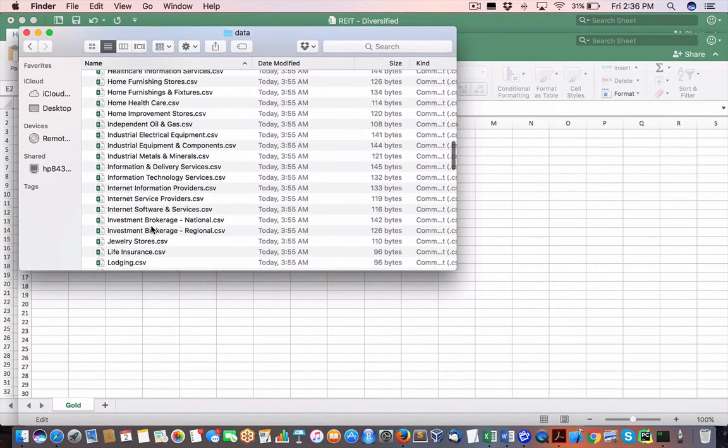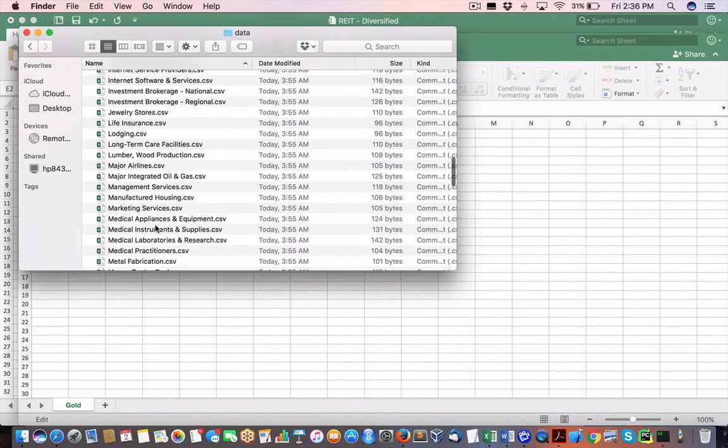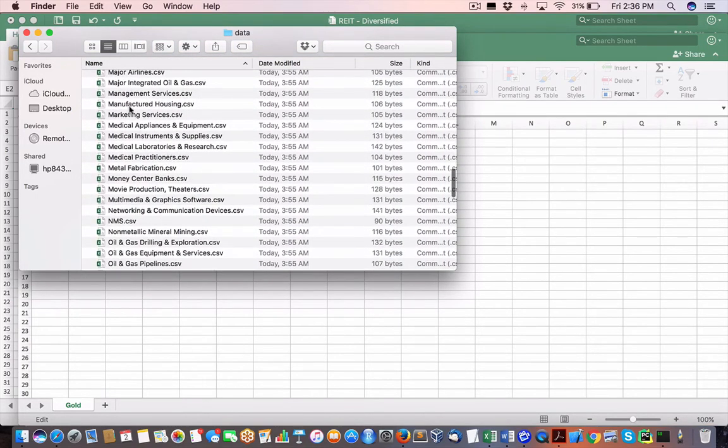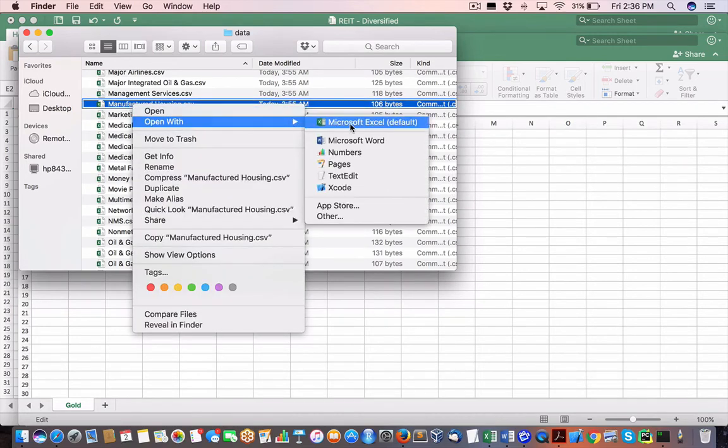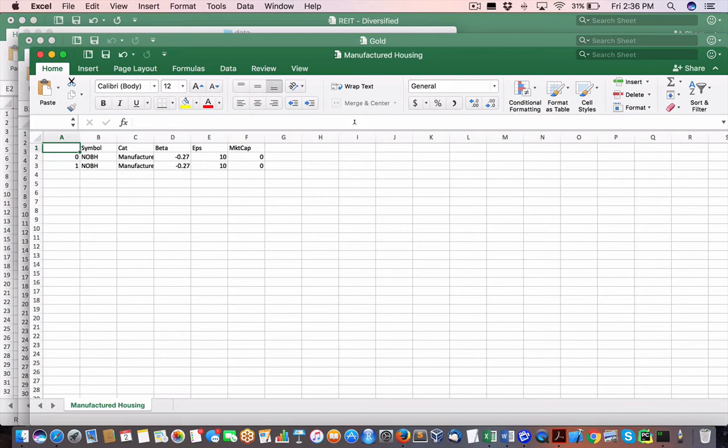Let's randomly pick internets per jewelry stores. We know that those are going to suck. Manufactured housing. This might be an interesting one for residential, because we knew housing was doing pretty good. That was a dead. Oh, see, there you go. Selection sucks again.